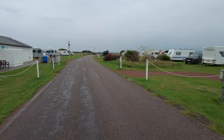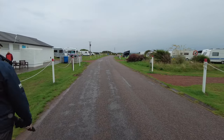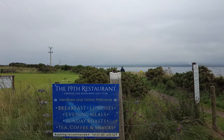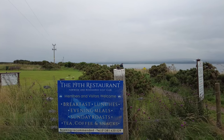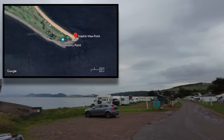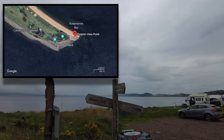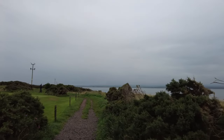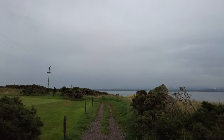It's very close to Chanonry Point, which is why we've plumped to come here, to be honest, because you can never park there. You can go to the golf club restaurant. The end of the campsite's just here. And your walk to Chanonry Point is here. So you have to walk through the golf course.